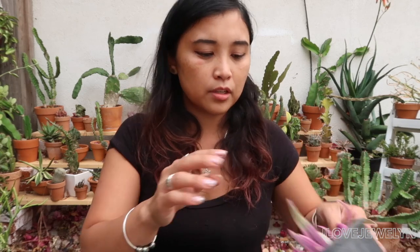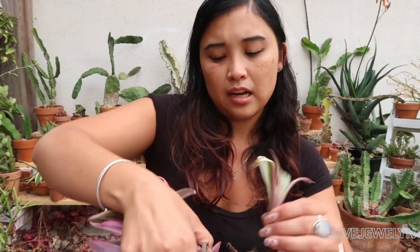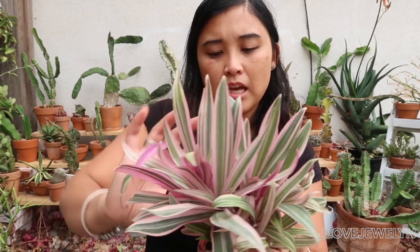It's kind of like I put them in the greenhouse, forget about them, and in time I see some activity happening. Another Tradescantia that I got, I took it out of the soil. It's just that I don't like the soil that the nursery has the plant in, and it's a lot to bring in my car.